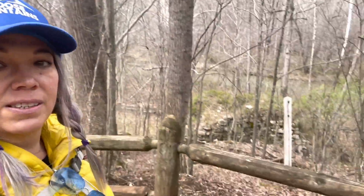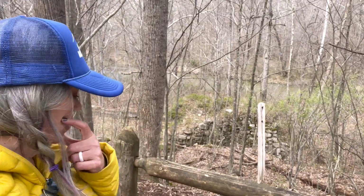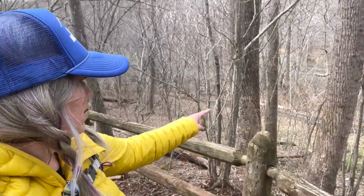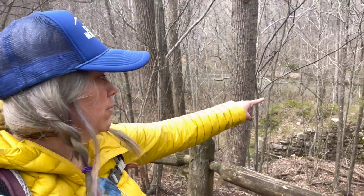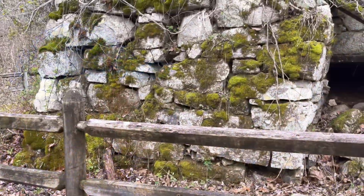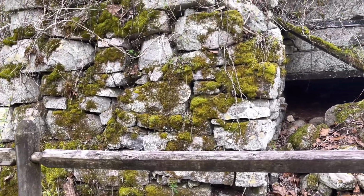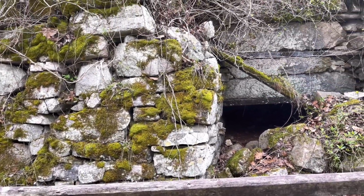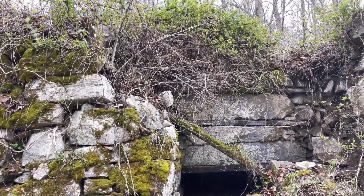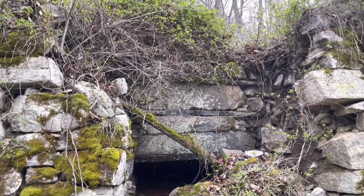So this is pretty cool. Down here are some old ruins, which was the furnace bank, and that's where the trail loops around, and there's the river. Or Passage Creek is what that's called, not a river. This is the official furnace of Elizabeth Furnace, where they melted everything down. This is what's left of it.